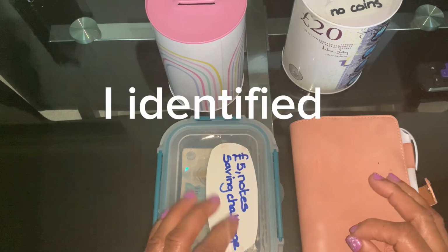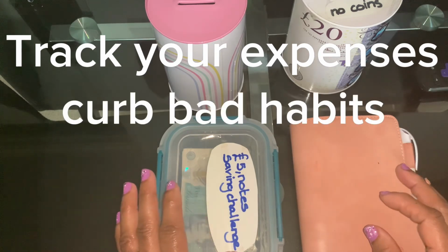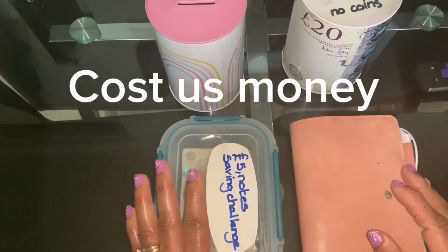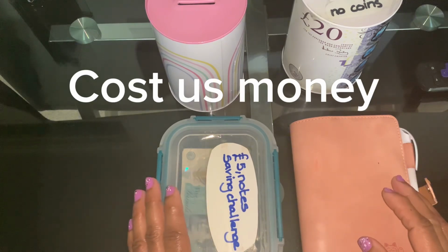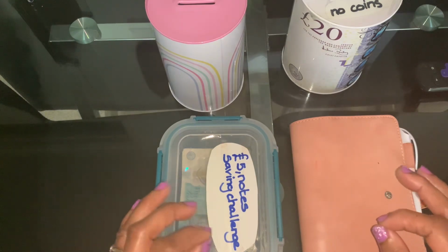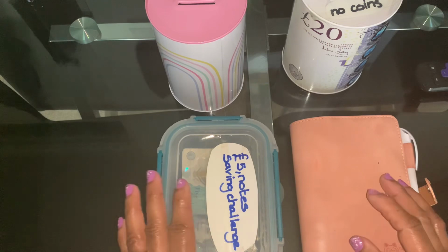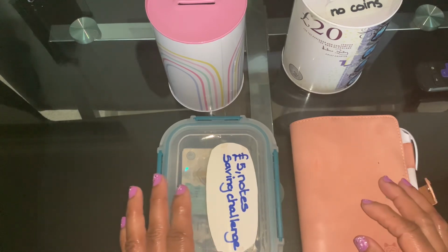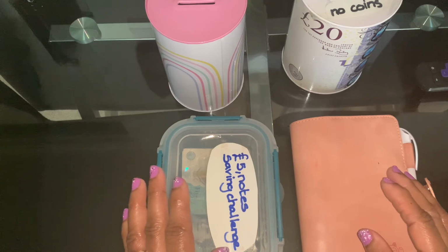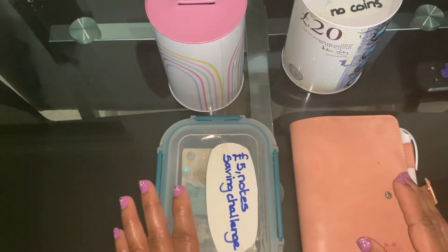So that is what I mean when I said track your expenses, curb bad habits. And we really need to be honest. There are things that we do that may cost us money, and we could be saving that money. And for me, that was something that flagged up. I wasn't doing that in 23, but I was doing that in 22. And when I did the figures, I said, no, I've got to stop this nonsense. And I have done so. I know it's nice to have a treat, and I do eat takeaway, but someone else is buying.